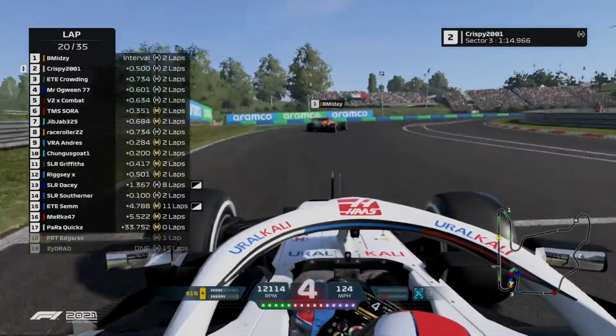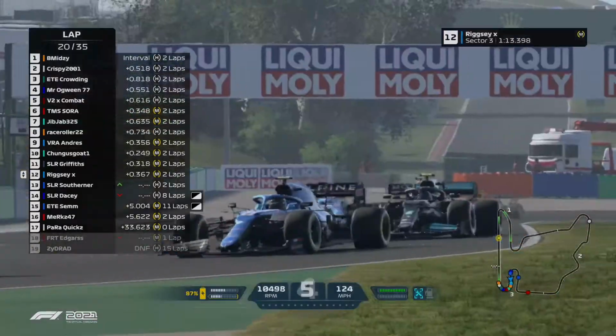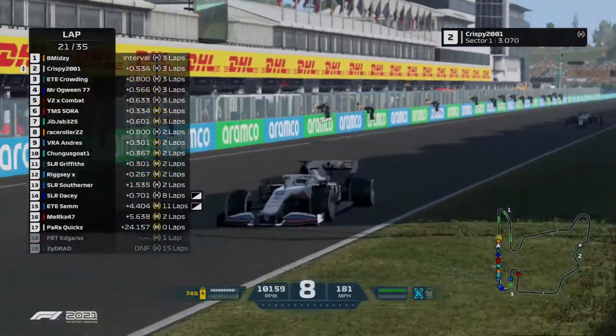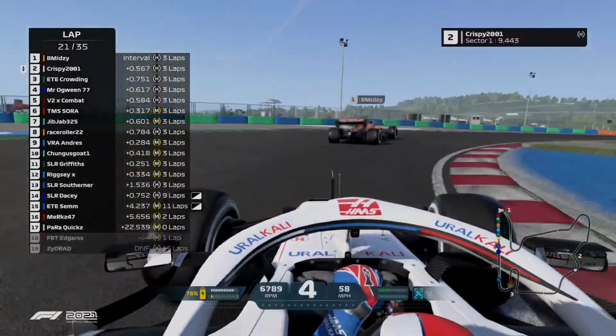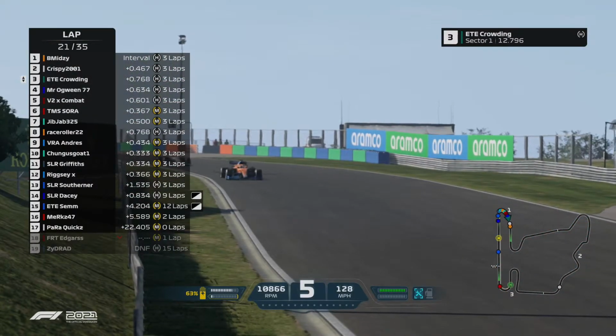Here they come to the final corner now. Southerner meanwhile passing Daisy, so making up a place now. And could that podium still be on? DRS now enabled, so the virtual safety car didn't affect it. Crispy though will have to wait another lap to be able to use it. Pulling away from Crowding here, so I'm sure that's what he wanted to do right now.